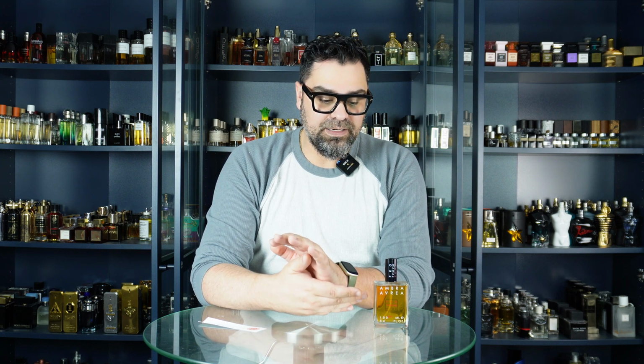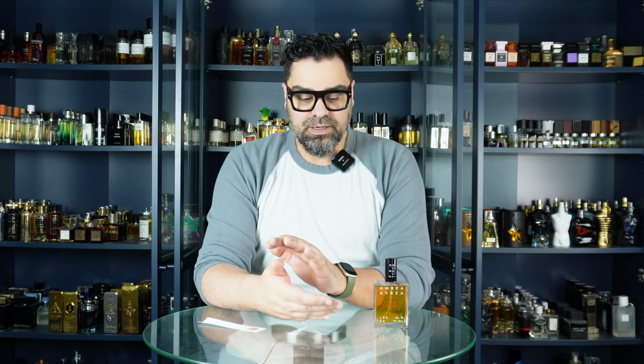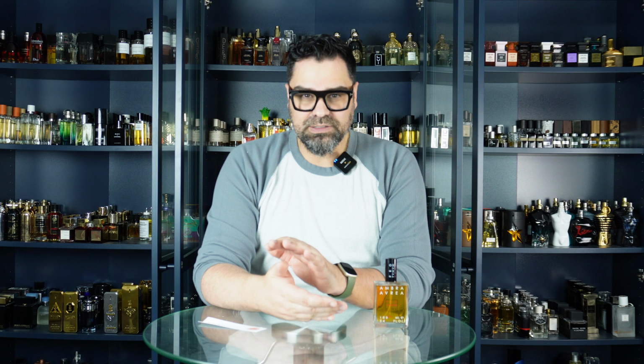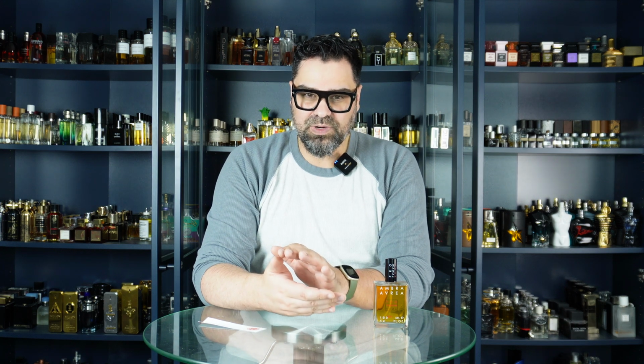Now that I had this bottle come in, I was like, wait a minute. I don't have a bottle. I swear I split this fragrance way back when, but I guess not. And looking at the video that I did way back when, now it kind of starts making sense. So I have high hopes for this one, knowing the brand and what I think I know.